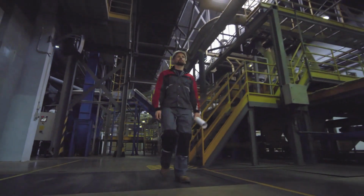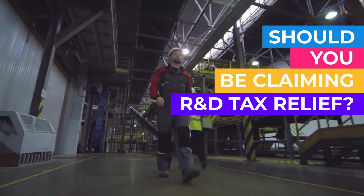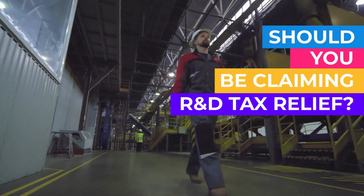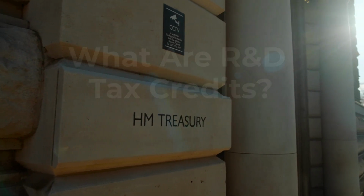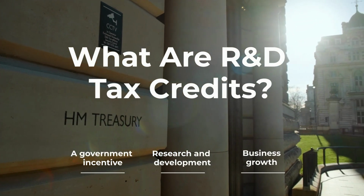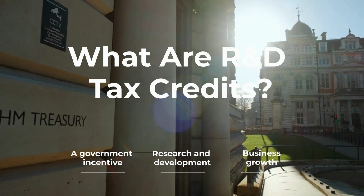If you are a company where you have people and costs associated with project activities aimed at advancing what you do, then you could be eligible for R&D tax credits. R&D tax credits are government incentives for companies investing in research and development. This scheme, available in over 40 countries, helps businesses innovate and grow.